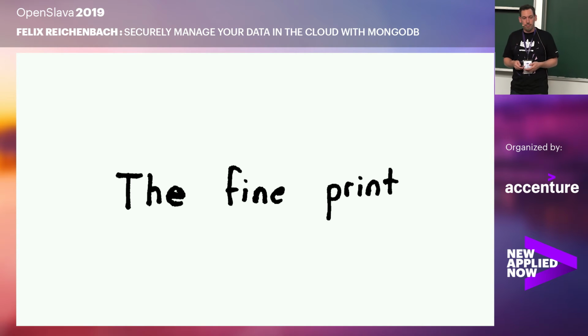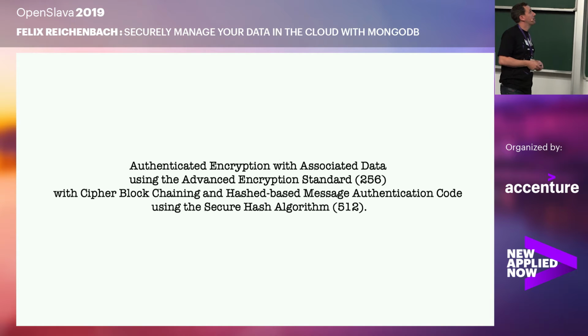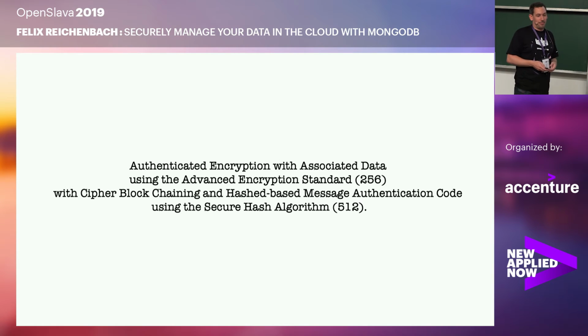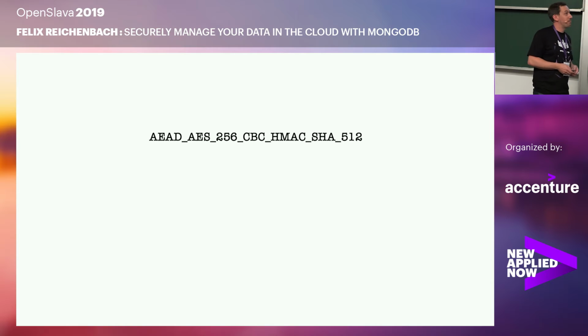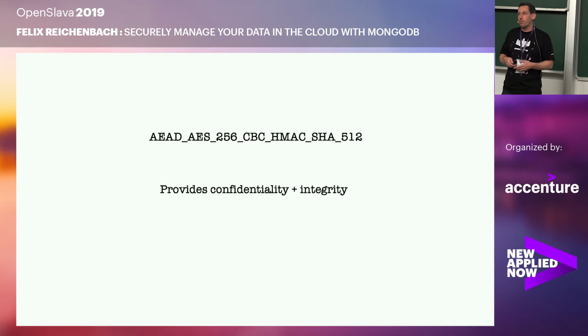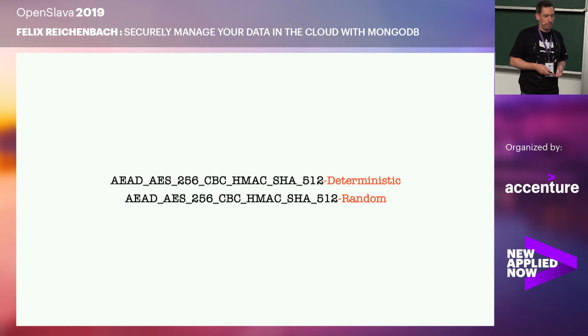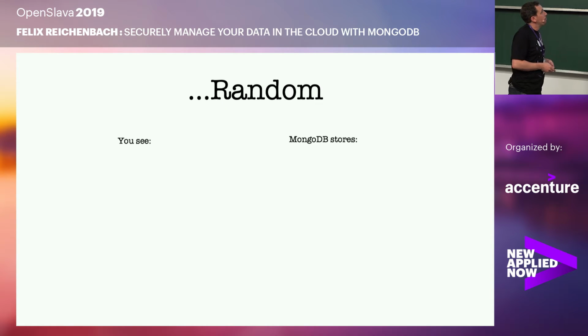Now some more details, fine print, encryption algorithm. The encryption algorithm, you can see it here, or that's maybe more familiar, a little bit easier to use. And we can protect against tampering data, which means we would recognize if somebody has changed the data as well. So, one algorithm used in two different ways, deterministic and random.